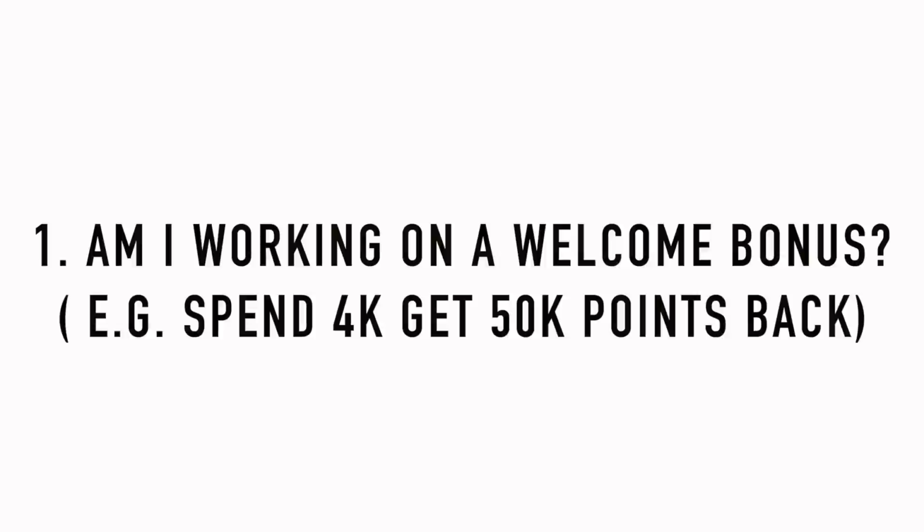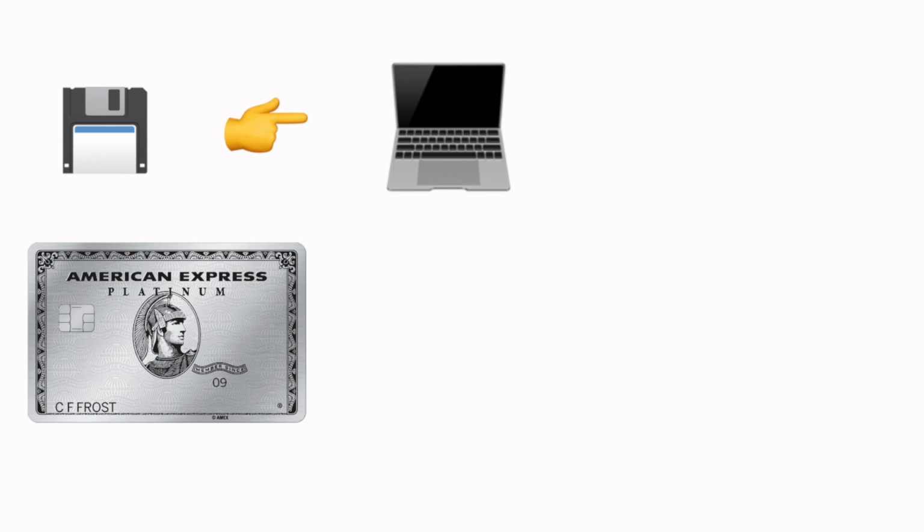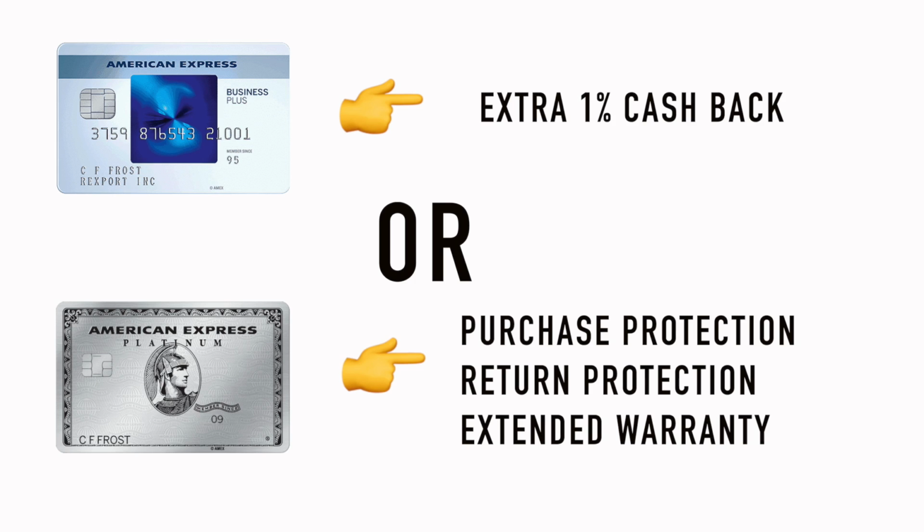Now, every time I purchase an item, I always consider a couple of things before buying it. First of all, am I working on a welcome bonus? Am I going for a larger sign-up bonus that equates to maybe 10, 20, or 30% cash back? In addition to that, how expensive of an item am I getting? If I'm about to upgrade my computer and the American Express Platinum card gives me the best amount of return, purchase, and warranty protection, this is really going to depend on what you value the most. Do you want to get every little penny of cash back, or do you want to have some insurance on the product that you buy?